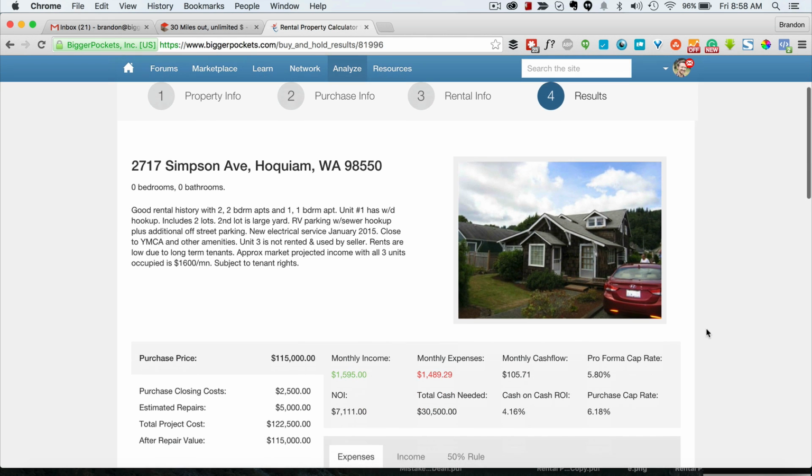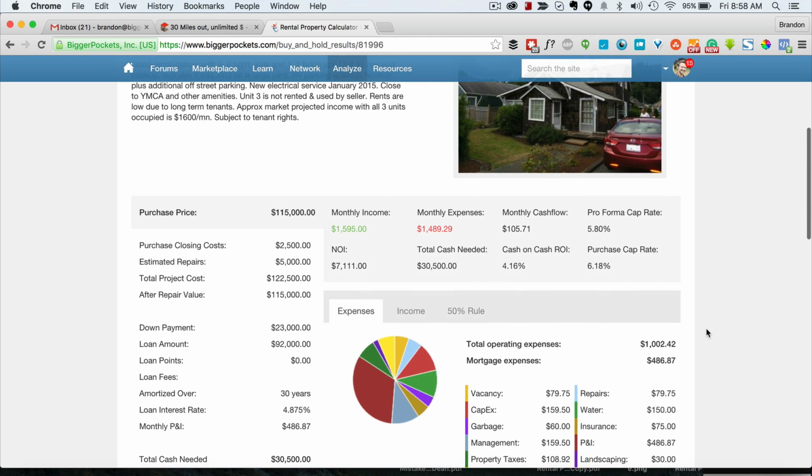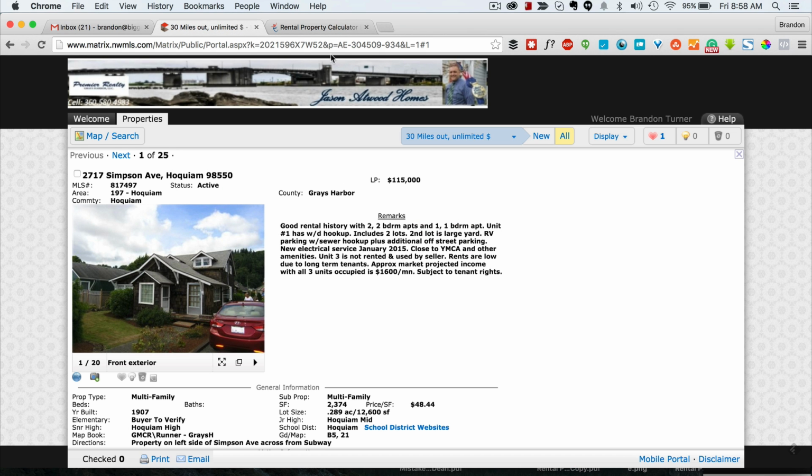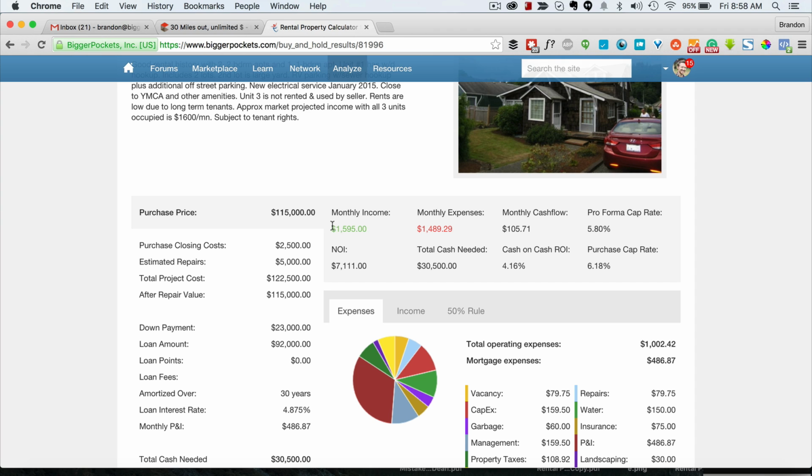So there's the information, and according to our numbers here, the important information that we care about mostly is in this gray area. We got our monthly income of $1,595. Hey, it's actually pretty close to what they said. They said $1,600 a month is what they estimate, and I estimate almost exactly the same.